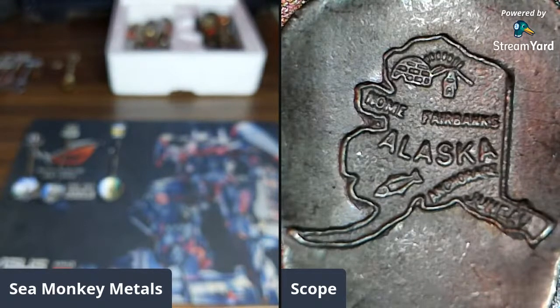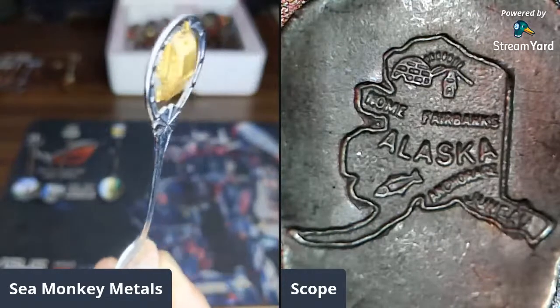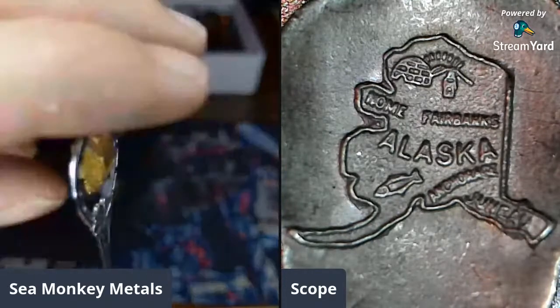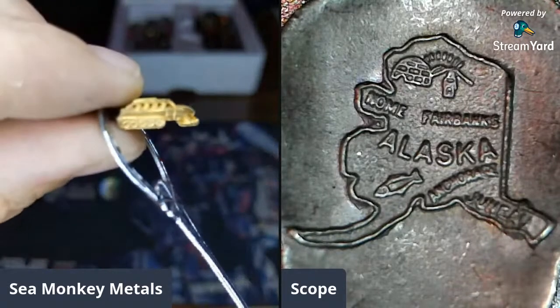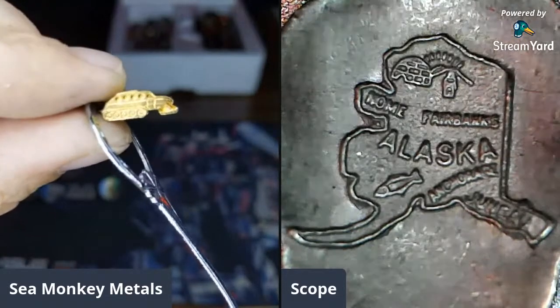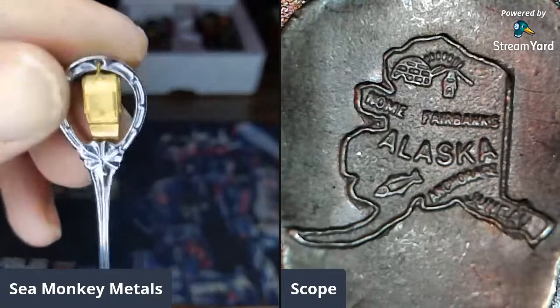This one's kind of interesting. Columbia Ice Fields. It's got like a snowplow truck or something. It's got a half track or a skid track hanging in there.